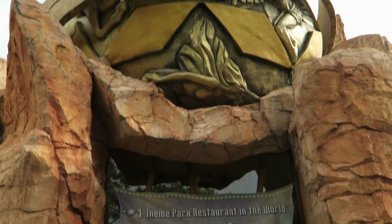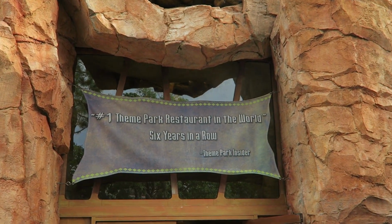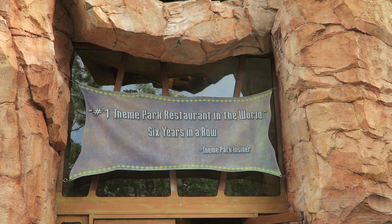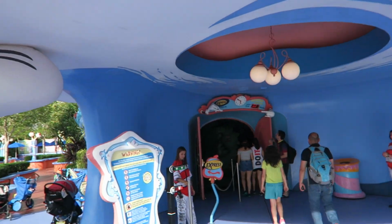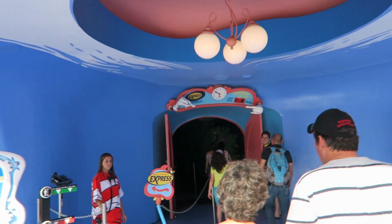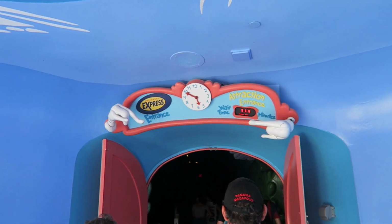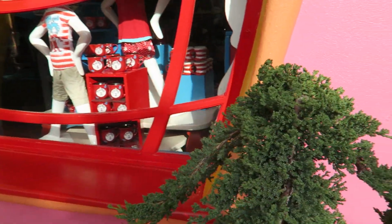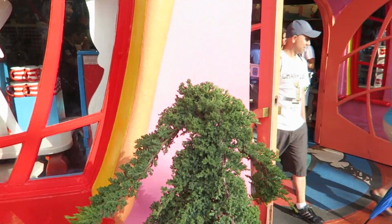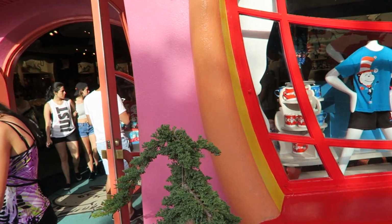It's Mythos Restaurant. #1 theme park in the world, 6 years in a row. But what years were they? The only ride I'm going to go on at Islands of Adventure today, Cat in the Hat. Why? It's 10 minutes long, and it's got the metal fingers. See that like that? And it's ice cold. Oh no, the trees that are outside of the store for Cat in the Hat, they've just like died. I don't know if it's because of the heat or what. Here's the other one. When you're here during the winter, they're like super pointy.